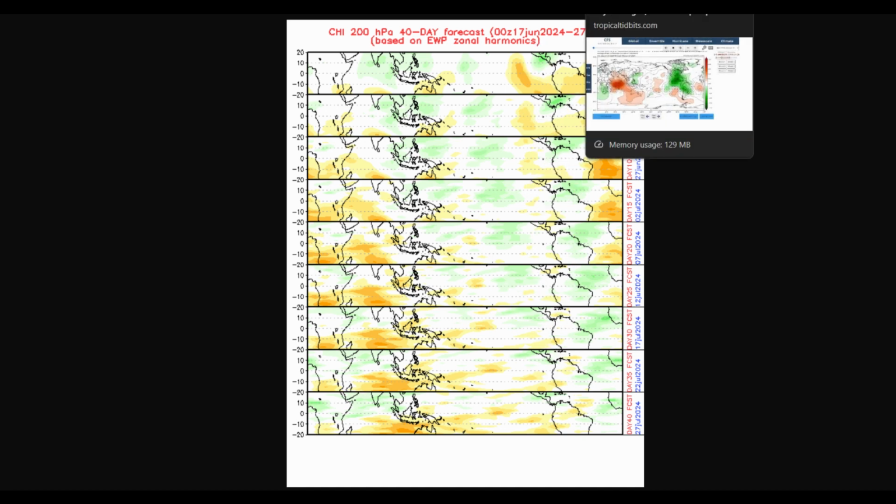And this is the 40-day forecast. It's showing favorable conditions right now. June 17th, June 22nd, still favorable. Even favorable over June 27th and even into July. So it could actually be slightly favorable. Then you have a little bit of things being unfavorable from around July 7th to July 12th, but then it's getting favorable again by mid to late July apparently. So that's what that 40-day forecast is showing.